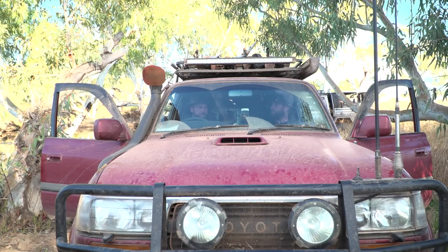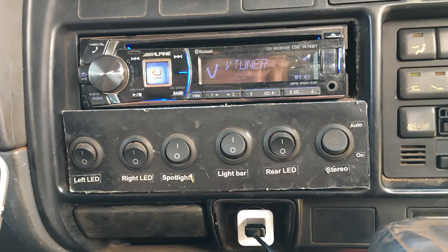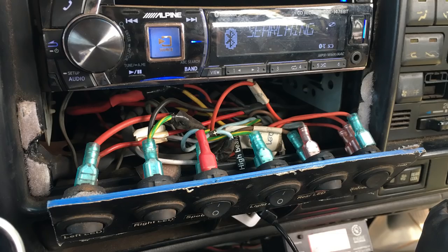Interior time. Yeah, so I've kept it quite basic. Few little creature comforts, a better stereo, Alpine head unit, a dodgy switch panel. It's functional and is on Velcro so I can access it and fix things.